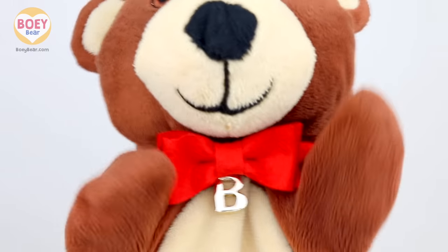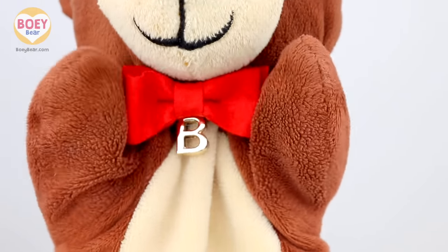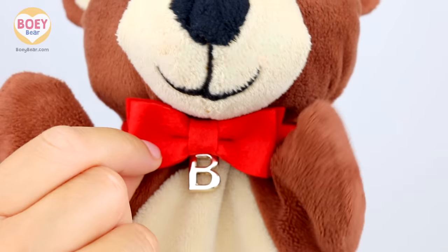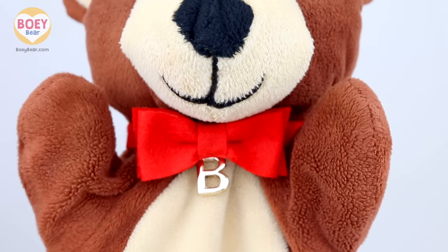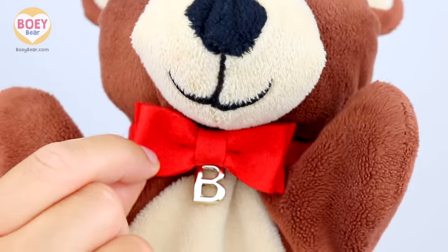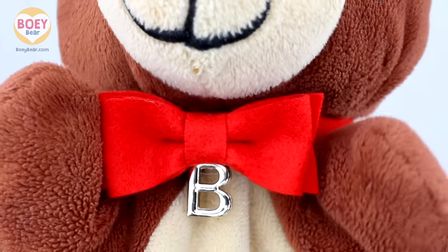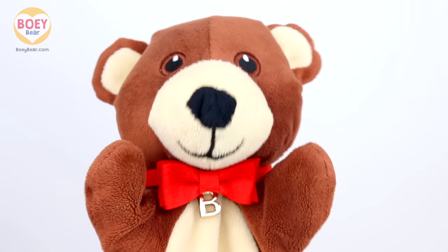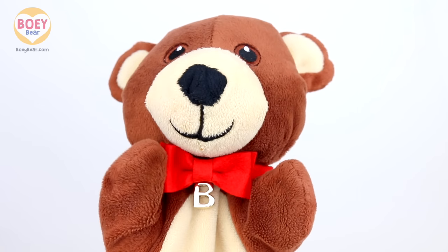Look! I have a new bow tie! Oh yes, you have! What colour is it? It's red! At home, can you say red? Red! Well done! Today we're going to learn the colour red.